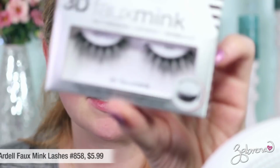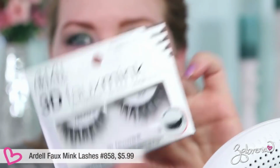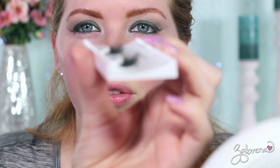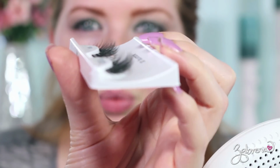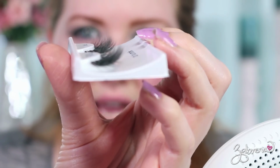Next product I had to try out is one from Ardell. These are their 3D faux mink lashes in the style 858. I told you I love lashes. It doesn't matter who makes them. Every time I'm in a store and I see lashes, I have to stop and look. And these were ones that just caught my eye. Ooh, they're very fluffy. They remind me a lot of the 3D synthetic ones that we sell at Inky Minky Lashes. But look at how much dimension those have.